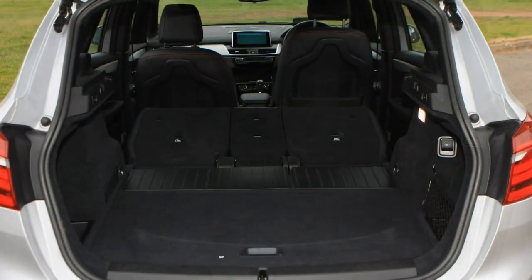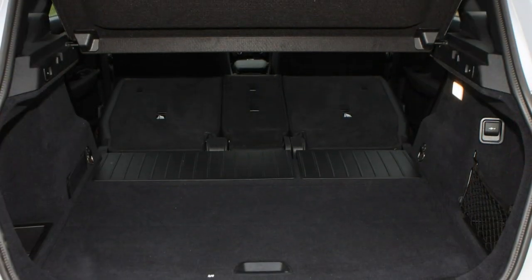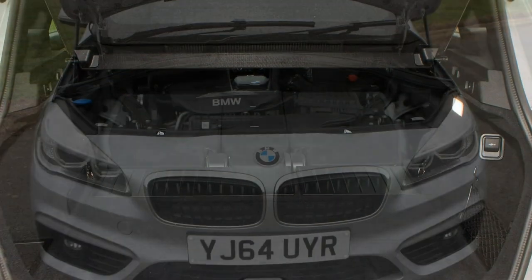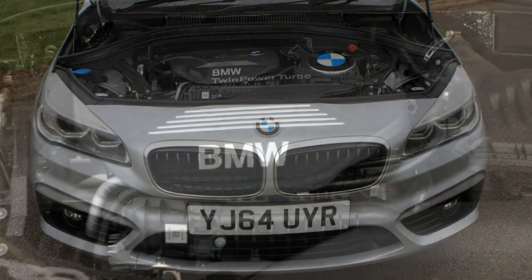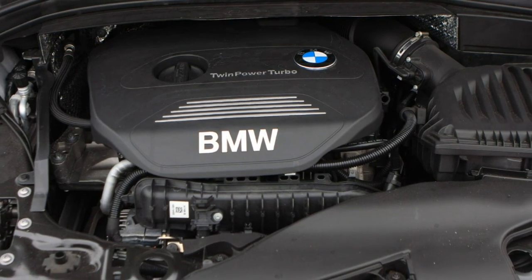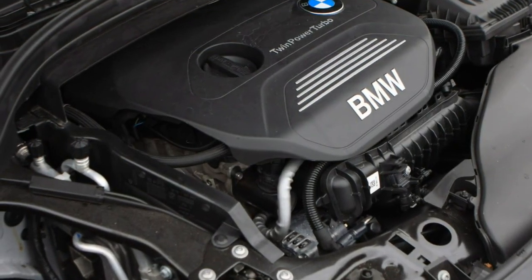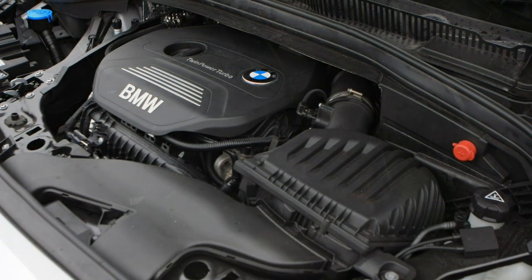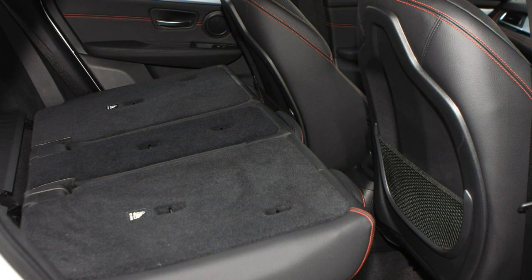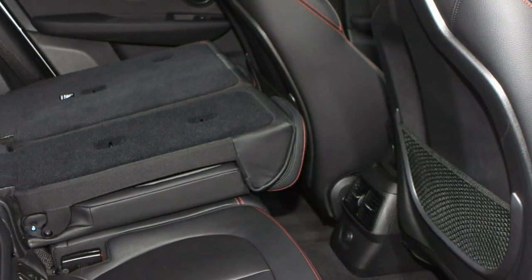BMW 2 Series Active Tourer plug-in hybrid engines. Don't be fooled by the 225xe badging. The plug-in hybrid version of the 2 Series Active Tourer uses technology from the i8 sports car, with the 3-cylinder 1.5-litre petrol engine powering the front axle and an electric motor driving the rear wheels. It's smooth and simple to drive, with near-instant response thanks to its electrical assistance.